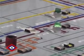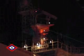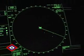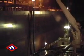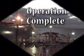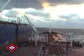The entire transfer operation is closely monitored on each vessel. Both of the ships keep a bridge watch to ensure that safe navigation is carried out, or, if anchored, that a safe position is maintained. 12 to 15 hours later, the transfer process is finished.